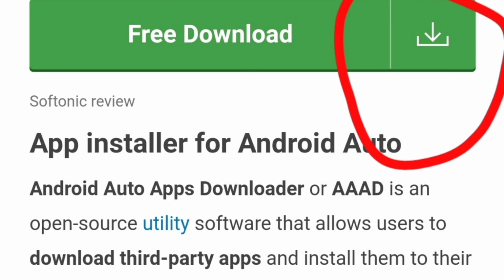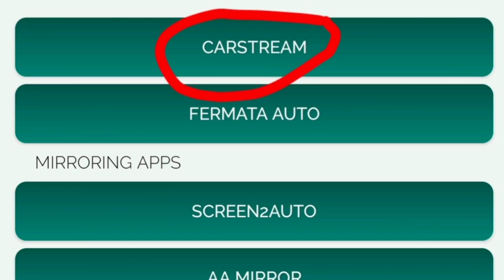It's going to ask you for a bunch of permissions and everything. I didn't have no issues on my phone, so just accept all the permissions and install it and download it. Then after you get that, it's going to give you a bunch of options to download. Download CarStream, though. CarStream works wireless, no issues.